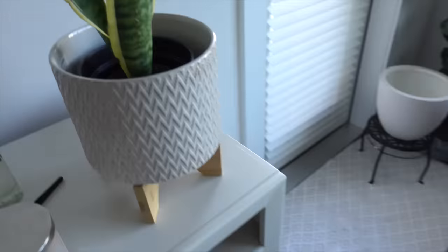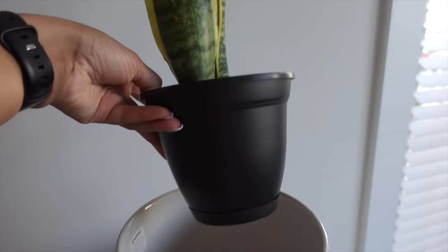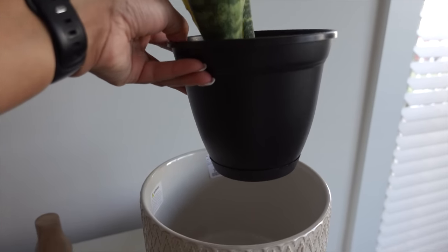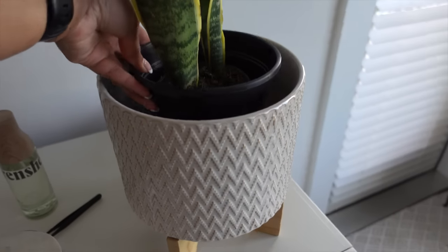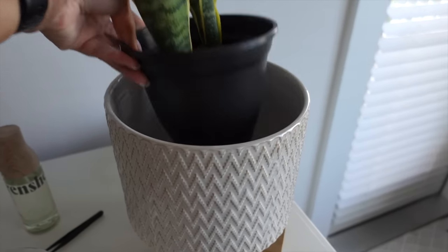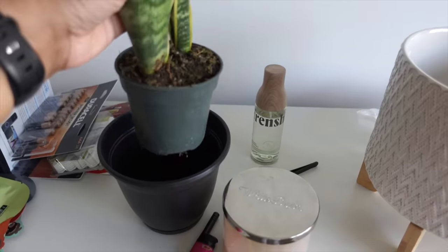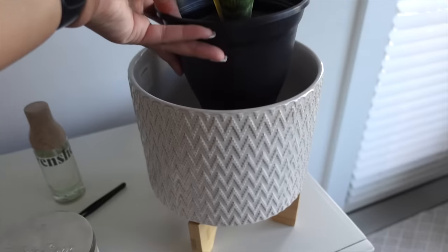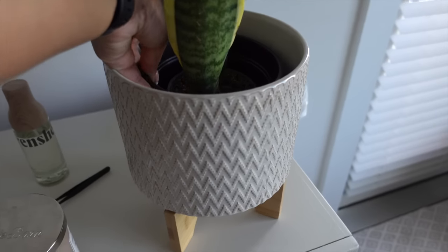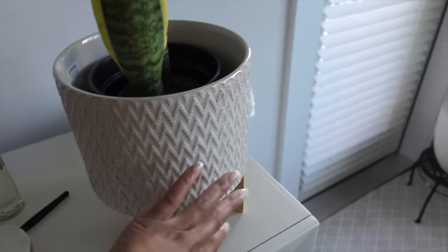But okay, over here, I have my succulent. I just wanted to see what it looks like, but I got this little black plastic pot, because it's gonna go inside of here. I'm gonna use the rocks to raise it up just a little bit. It's in this right now, but I'm gonna take it out, put the soil around it, and then this will sit in here on top of the rocks so that it can drain down into here. And then I just have to probably clean this out every once in a while.